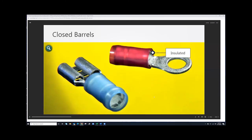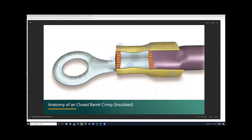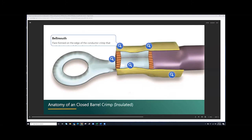Closed barrel terminals are usually insulated. They have an O-shaped or closed area where the wire is inserted. Point to the markers to explore the anatomy of the open barrel crimp. Please note that the characteristics of the closed barrel crimp elements are the same as those in open barrel crimps.